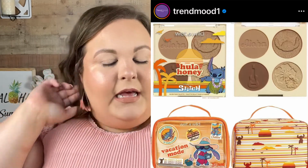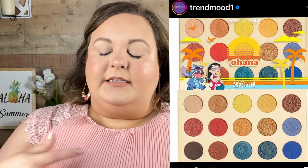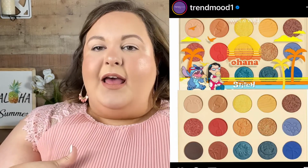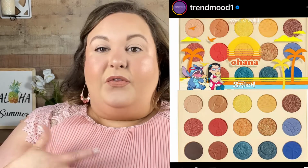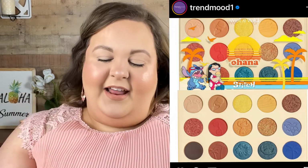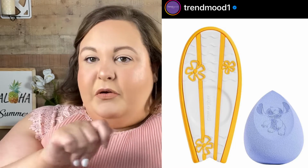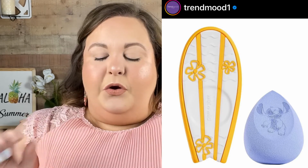And then the eyeshadow palette is really beautiful. It has some very beautiful nudes, and then some pops of color that I would use maybe on the bottom lash line or something like that. I love the little sponge and the little scrubber that it comes with, because it looks like a little surfboard. So I just thought that was the cutest thing.